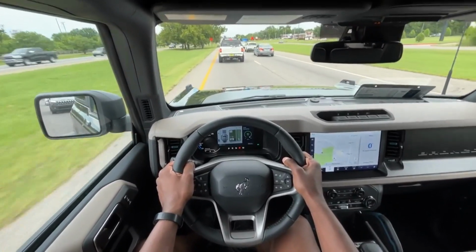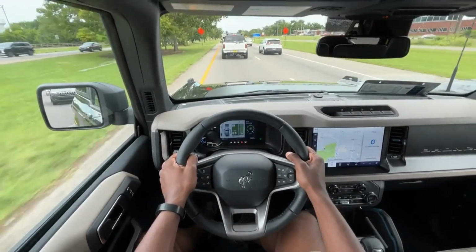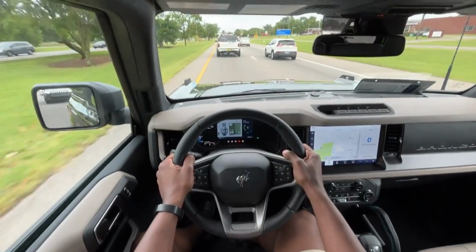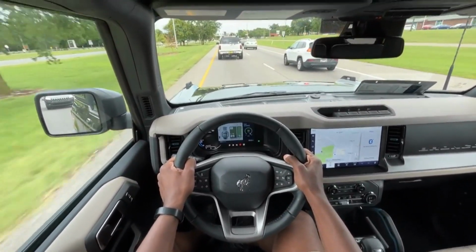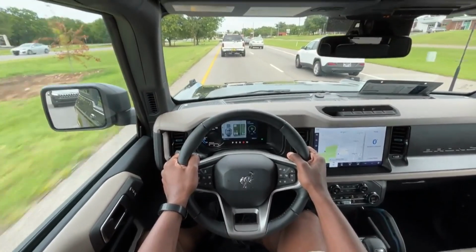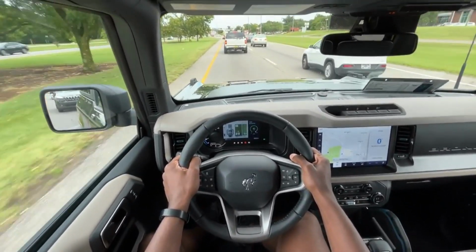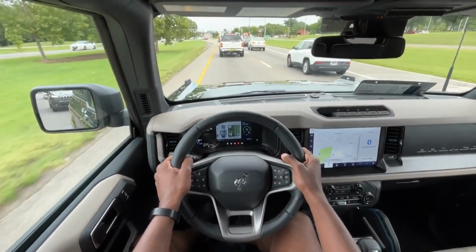And it's just, again, looks good, feels good on the inside, drives nice. No complaints about this vehicle. But I could see myself driving something like this if I was in the market for something like this, especially. And this will bring me to the end of my review of this 2023 Ford Bronco two-door.